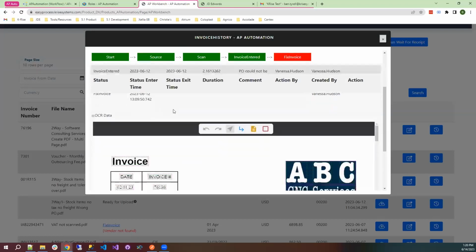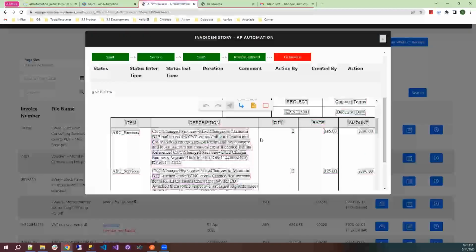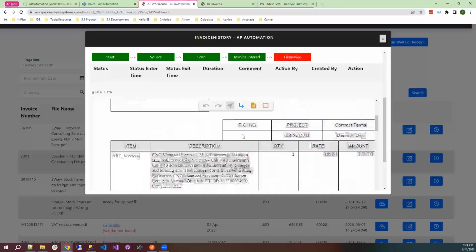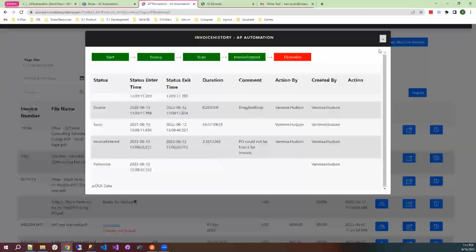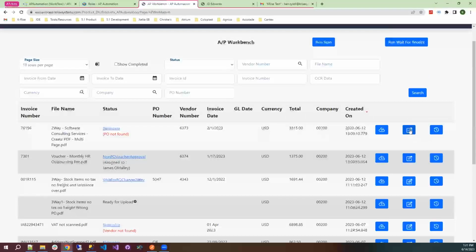And then there's also the OCR data, and this will show you the invoice itself, and there'll be boxes around everything that AWS has scanned and sent back to us. All right, and I'll also show the edit invoice page before I go into an example here.